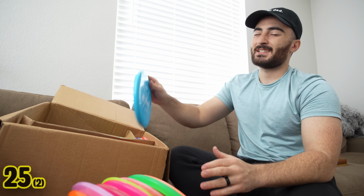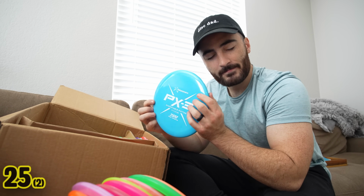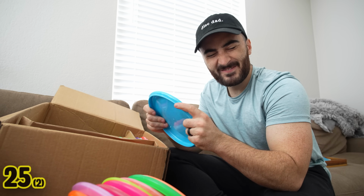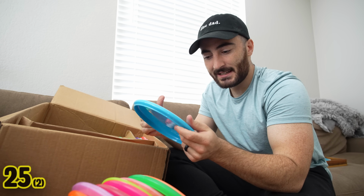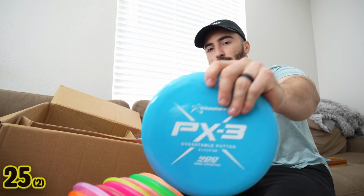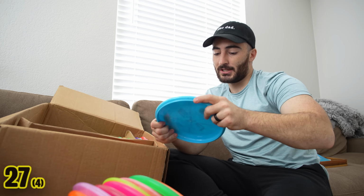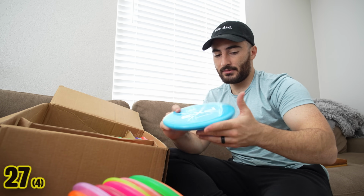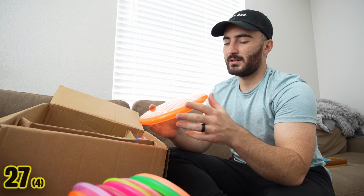A couple more discs. This one, PX3. Big bead. 500 plastic. Ooh, 400 plastic PX3. Still 1 point away. This is going to be a good, stable putter to throw. And now, ooh.